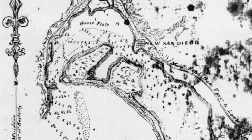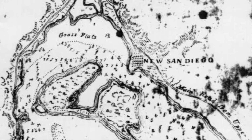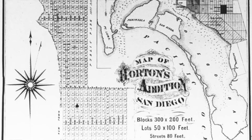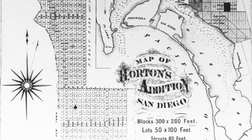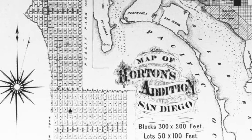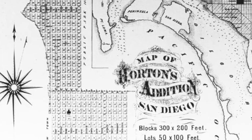Before Horton's land deal, San Diego was a small settlement a few miles north. Others had tried to bring the city to the bay, but failed. Locals warned Horton against purchasing 960 acres of land and creating a new town, but he persisted. He laid out a grid and began selling off corner lots. At first, lots in the middle of the block were given away to anyone willing to build on them.